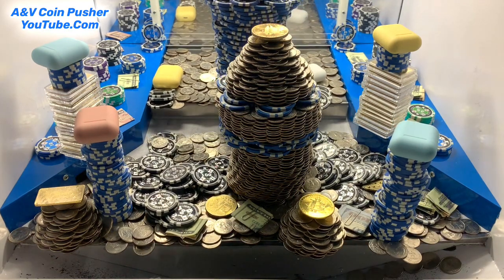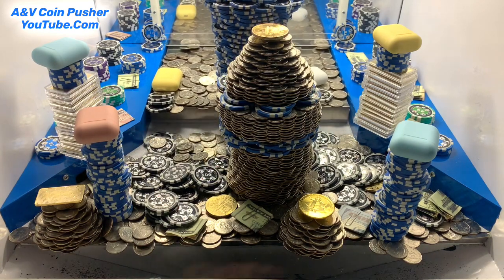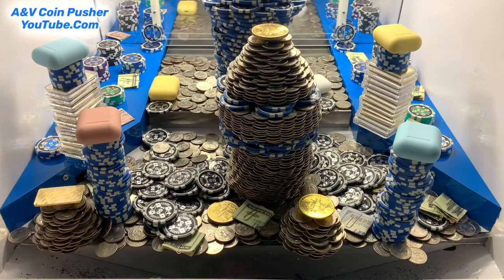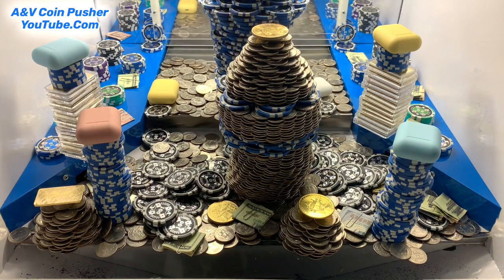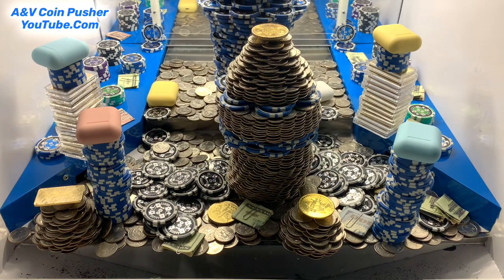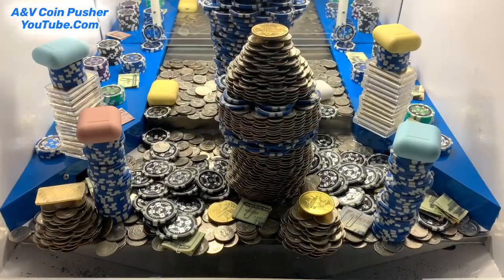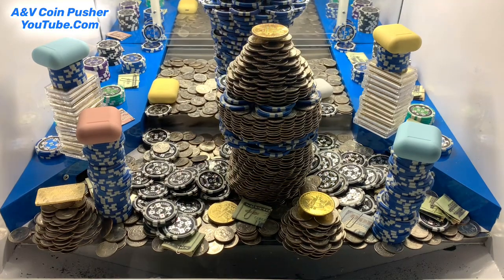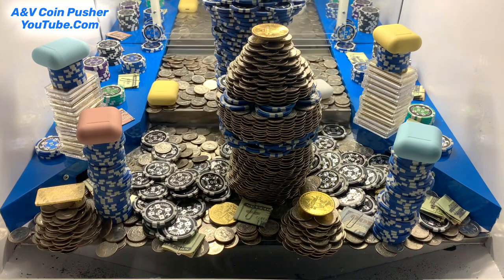Oh, nice. We got that one on the right side to fall also. That one right there is getting pretty close. So is that one on the left. Wow. This is absolutely phenomenal. Alright, so that was the last of the quarters right there. Let me go see what I've won and we'll get back to it. Alright, I'm back. So we got about 250 quarters now. Let's keep on going. Try to make as much money as possible.